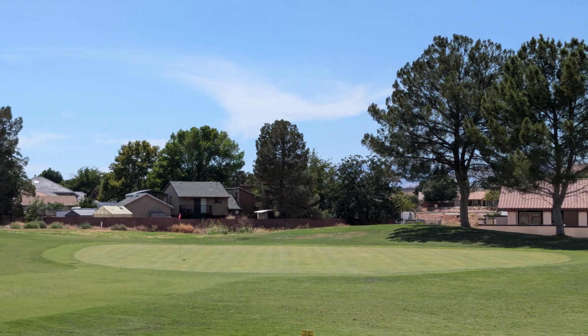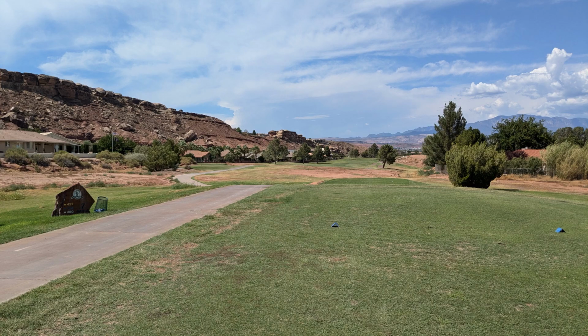You almost always have to be careful not to slice a ball off the tee, because it will just be gone off to the right with the wind, and either in someone's backyard or in the waste, or where that creek is, or in the water where the lakes are. And it definitely is a challenge for people who have trouble hitting fairways. If you don't have trouble hitting fairways, it's a pretty benign course.